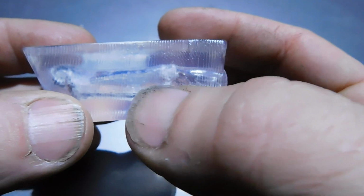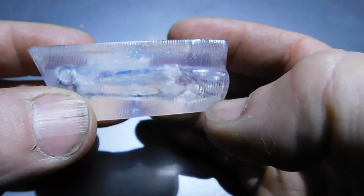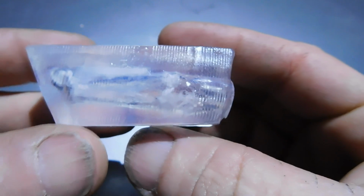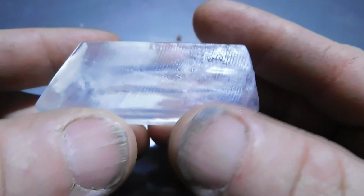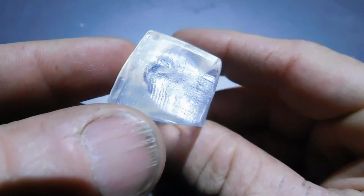Long story short, this round is probably going to dump most of its energy very close to impact on most targets. That's great for a pest control round, small game round, anything that you really don't want a lot of pass through for, but you definitely want to have a lot of terminal impact downrange with the energy.